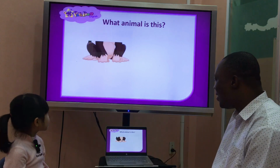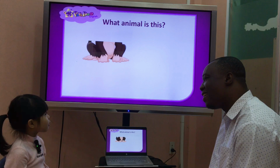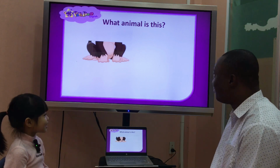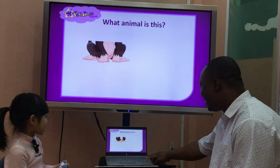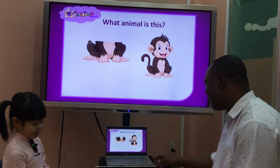And look, what animal is this? It is a gorilla. Really? Monkey. It is a monkey. Monkey, that's right. Okay. Do you like monkeys? No, I don't. Wonderful.